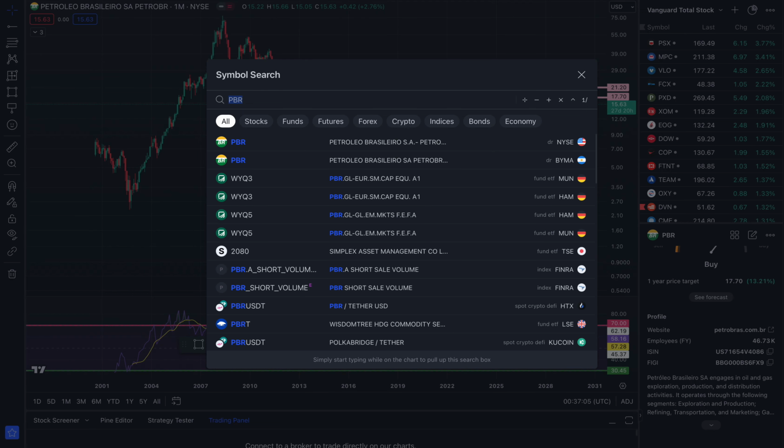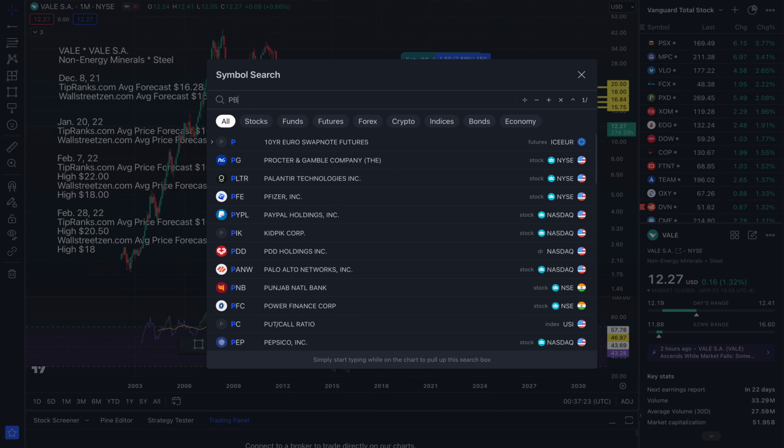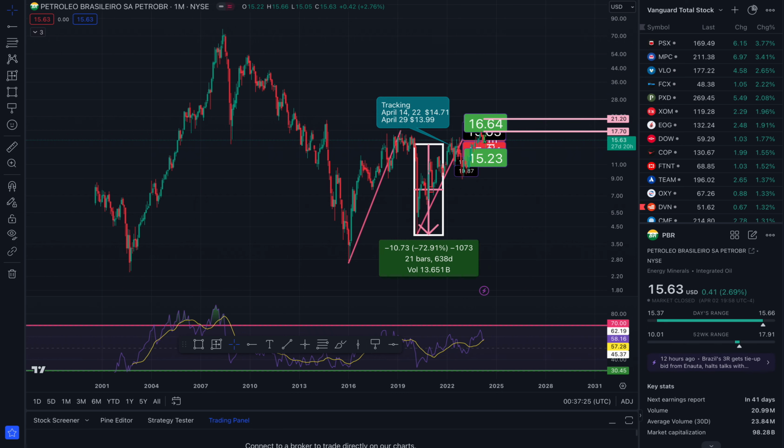I traded, do you remember Vale? I don't know if I'm saying that right. But I did this one a long time ago, and look where we are. 12.27. What did I sell out at? 18.32. Like all of these tickers have tanked.